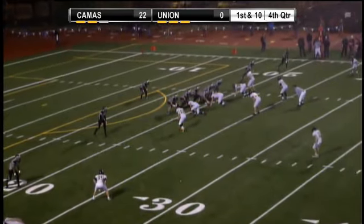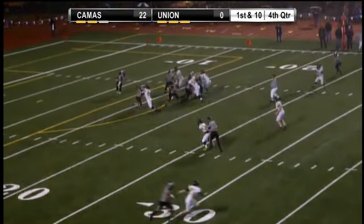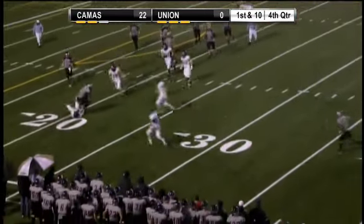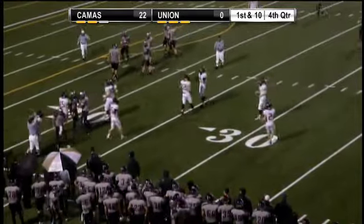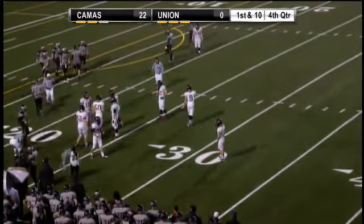Titans with 4 in the pattern now. They've got to open things up and try. Good pickup, so there's time there for Henry. Throws an underneath route that's going to get almost nowhere as Cowan gets about a yard, but a late flag will move it up.